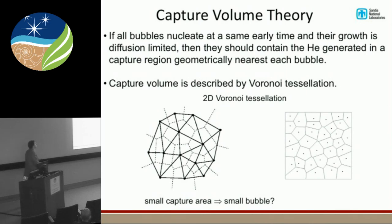And what capture volume theory says is that if all the bubbles nucleate at the same early time and they nucleate kind of uniformly and randomly in the material, and then they grow simply by a diffusion-limited process over time, then they should contain all the helium generated in the capture region geometrically nearest the bubble. So we can do a Voronoi tessellation.